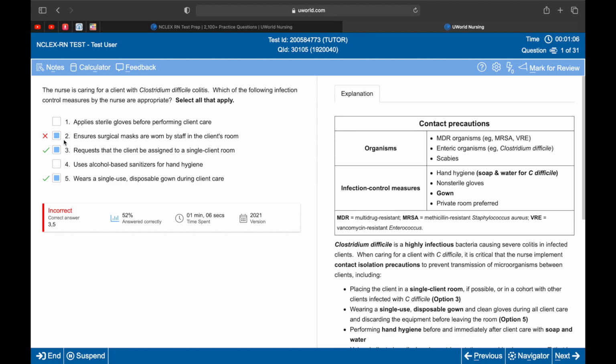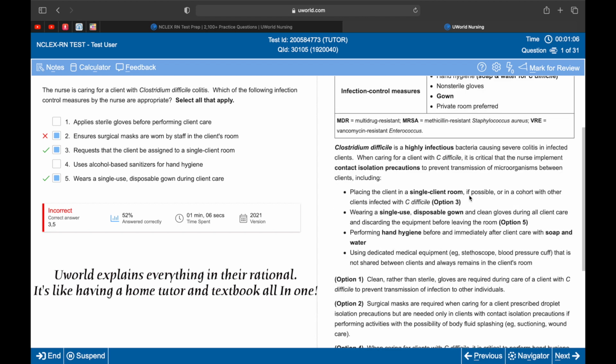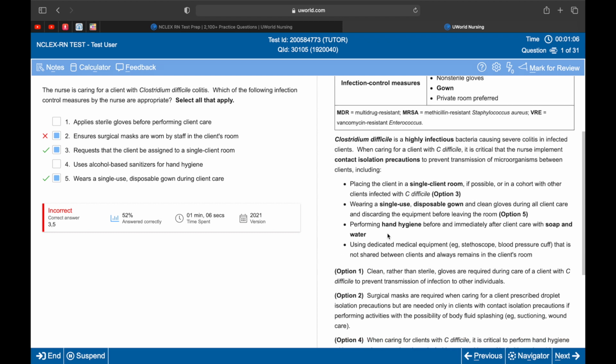I guess number 2 wasn't right. So it actually shows you the rationale and the explanation. That's what I love about this. So it tells you about organisms and how there's MRSA, and all these things. It tells you about C. diff, how it's a highly contagious bacteria, and what you would have to do for that client.